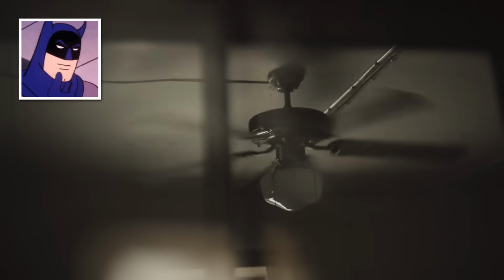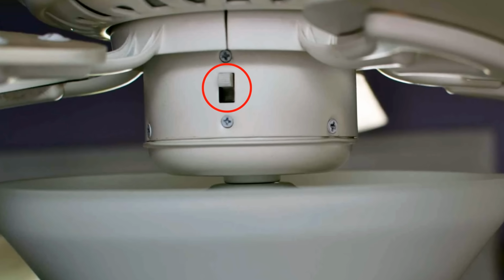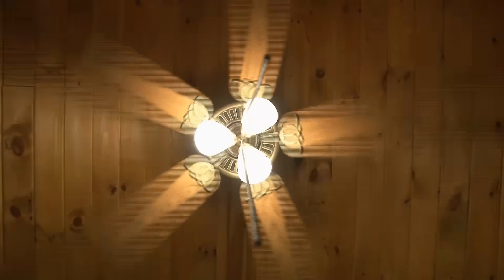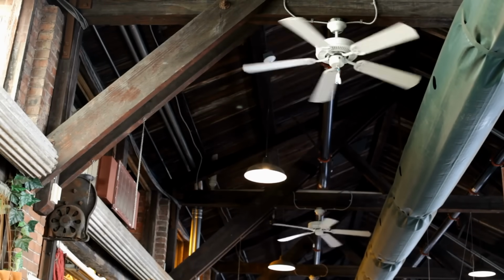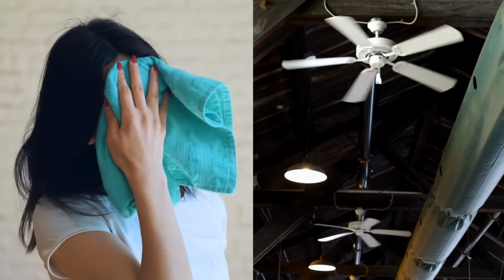Fantastic! Despite it being a built-in feature on most ceiling fans, a surprising number of people don't realize the tremendous usefulness this little switch can have. What a switch like this does is simple. It changes the rotation of the fan between clockwise and counterclockwise. So why does it matter which way a fan is spinning? Surely it's blowing air around the room either way, right? Well, the direction in which the air is being moved actually makes all the difference to the perceived temperature.